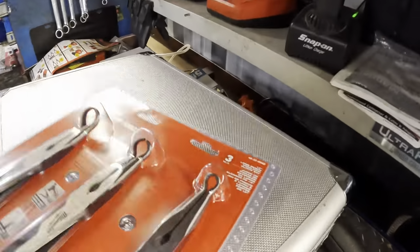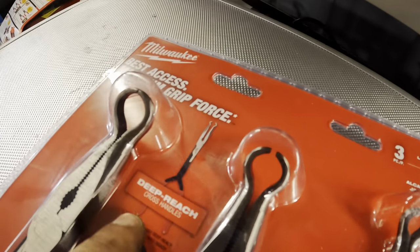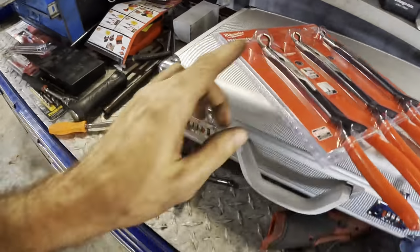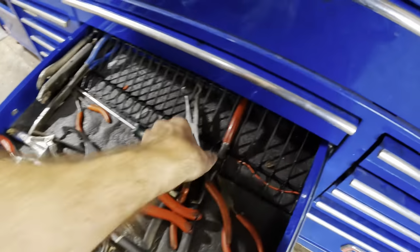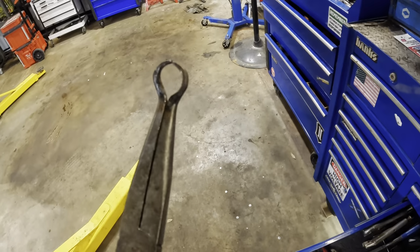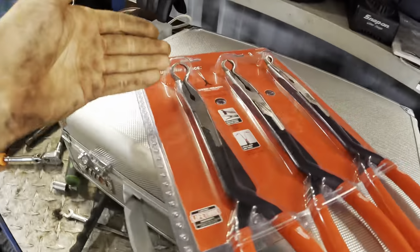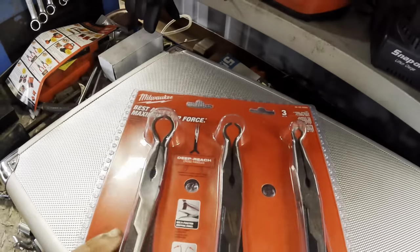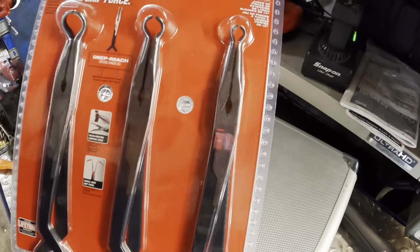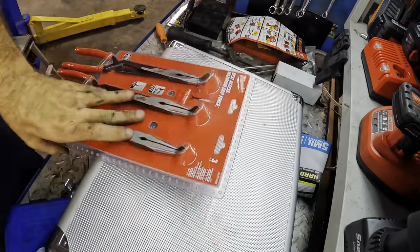They're Milwaukee's, curvy angular needle noses is what they are. They're deep reach cross handles. I impulse bought these, I saw them on the truck, and I have a curvy needle nose set. Yeah, these guys right here. This has been one of my most invaluable sets of pliers. I use it very frequently, and I figured since this one is so useful, it couldn't hurt to have an additional trifecta of needle noses with the angles. So let's get this thing unpackaged, unboxed real quick, and I think we'll use the teeny tiny one over there.